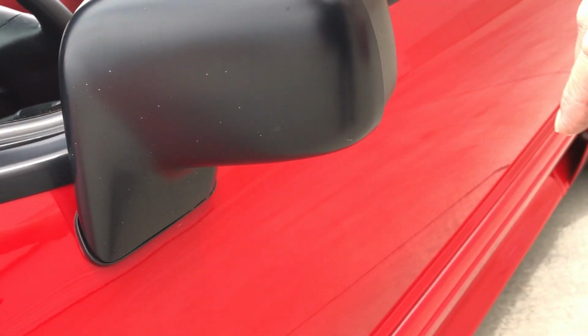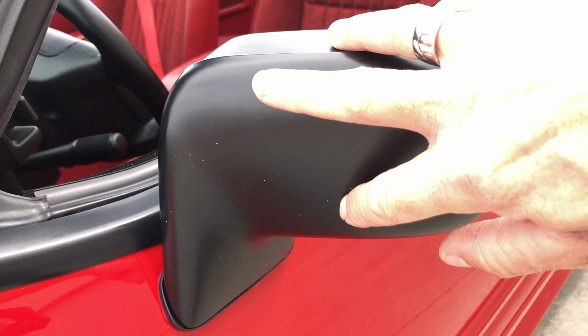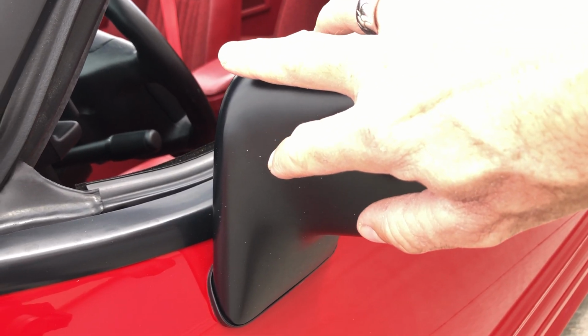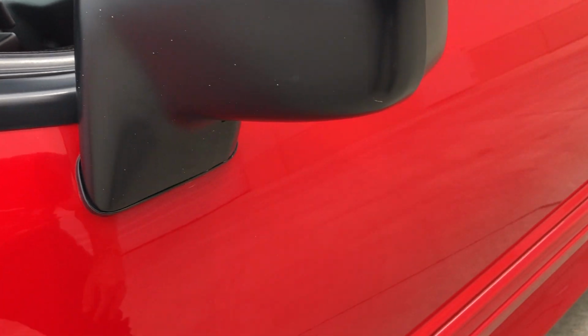Here on your side mirror, there's a couple little white marks that I'll bet you if I run with my finger, they all come off, and they do. Okay, just some maybe wax overspray there.